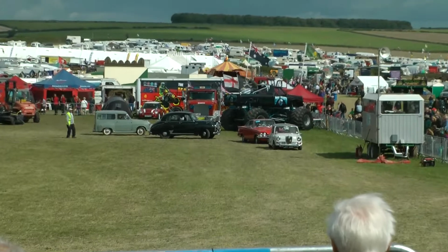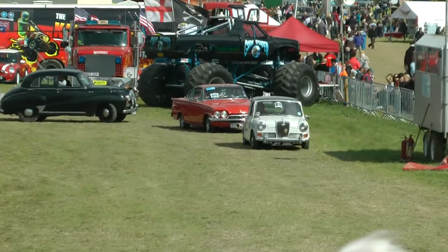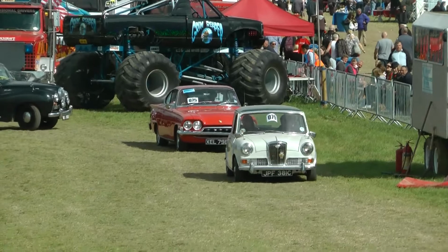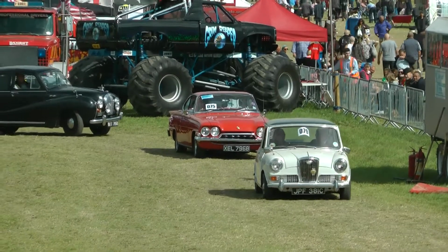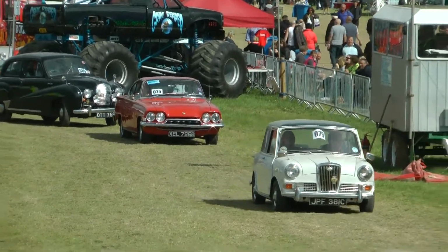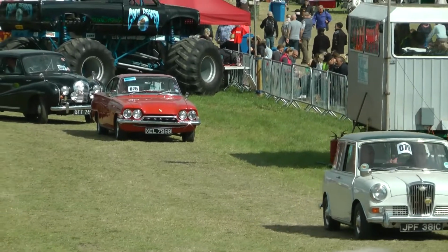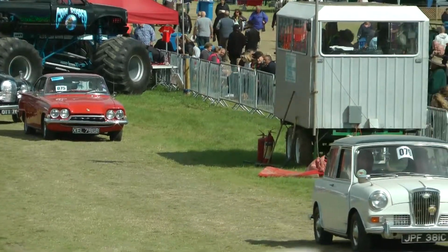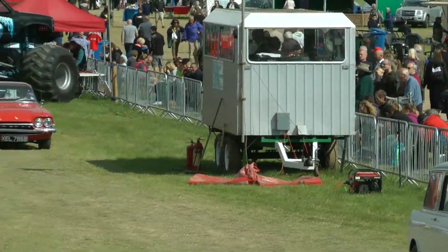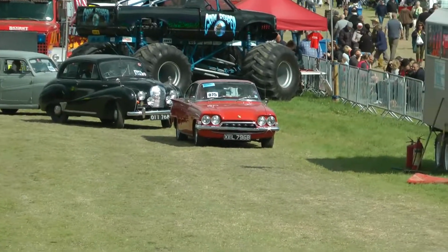Here we have a Mini. This is one of the upmarket versions of Mini, the 1965 Wolseley Hornet. Very nicely turned out inside. These had leather seats, a bit of walnut on the dashboard, and you'll notice it's got the extended boot, unlike the usual Morris and Austin Minis. This one's owned by Cindy Shelton from Northamptonshire, and it's been in the family from new. That's 50 years old this year, she told us. Well, it would be, yeah, 1965.